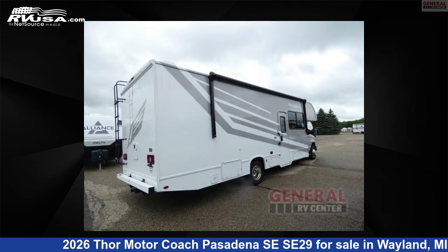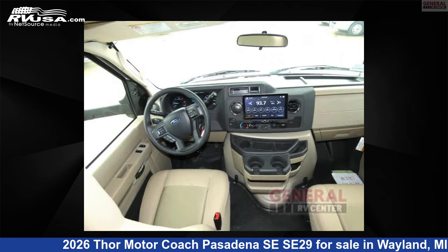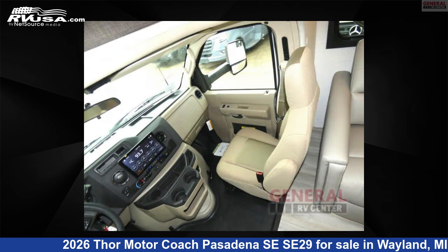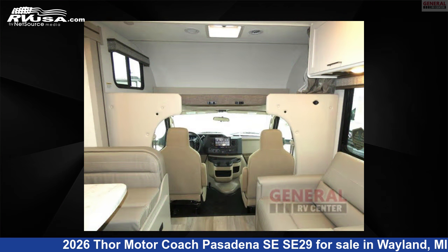This new Thor Motor Coach is 31 feet 0 inches in length and features sleeps 5, Slideout, and 40 gallons fresh water capacity. The floor plan layout of this Class C features Bunk Over Cab. This 2026 Thor Motor Coach Pasadena SE 29 is built on a Ford E-Series chassis.